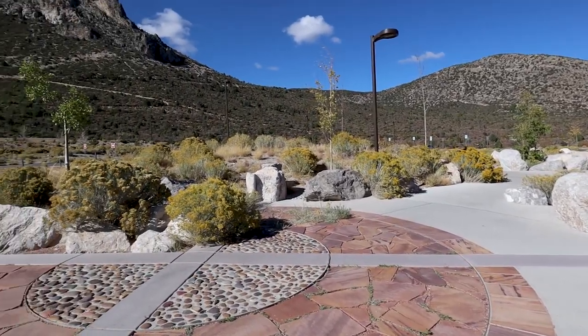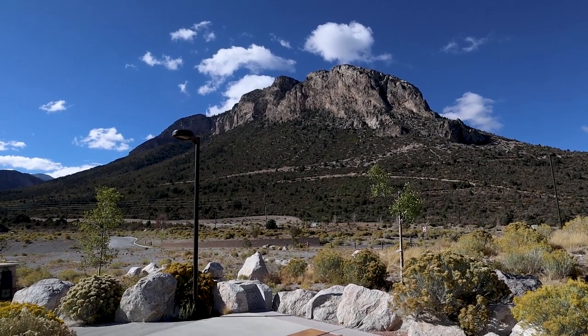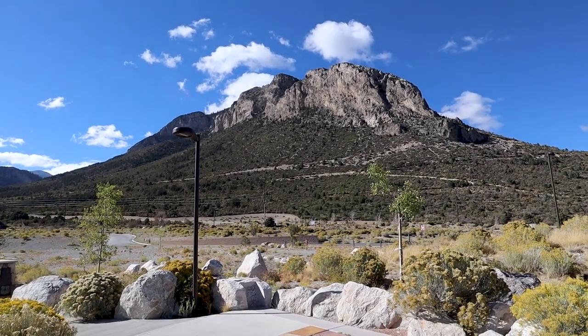It's so quiet out here. I feel like we've got the whole entire canyon and mountains to ourselves.